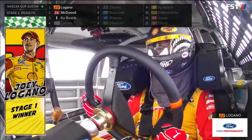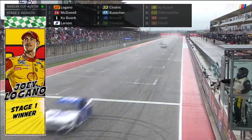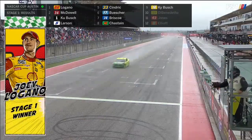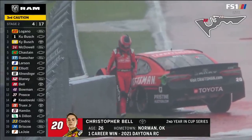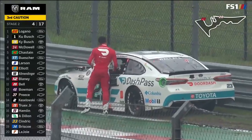There's Chris Buescher again, sixth place. Briscoe, Chastain, Kyle Busch, and DiBenedetto to get the last stage point. Of the 12, Ryan Blaney. Third caution of the day for Christopher Bell, who is out of his Joe Gibbs Toyota. And Bubba Wallace.